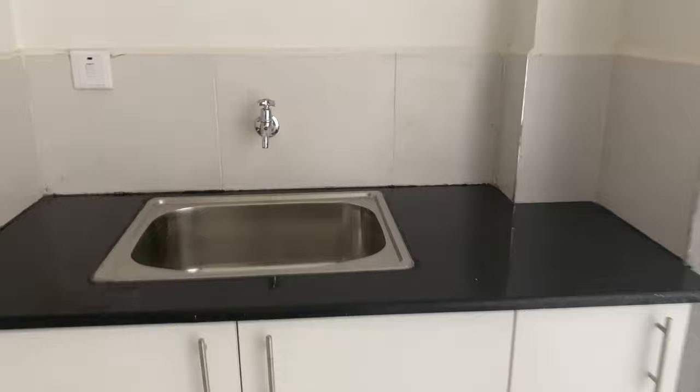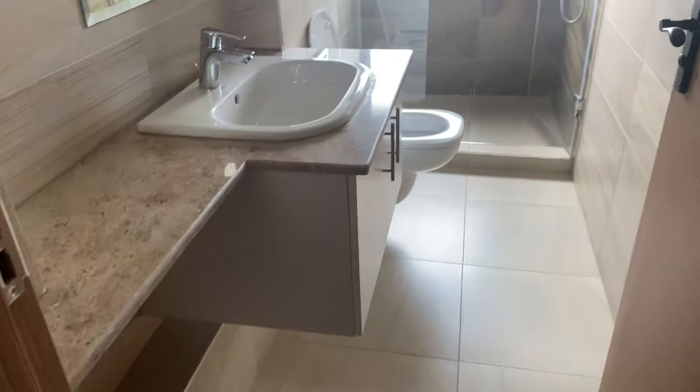You have enough space for the laundry area, and there's also a sink in the laundry section. It had a big pantry area as well. Then I also liked the tiling of the house. It was so nice. Also, the doors looked so good.